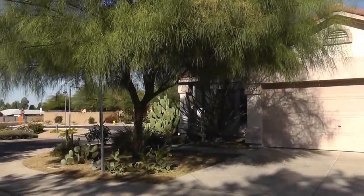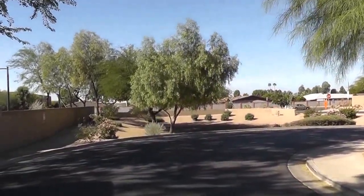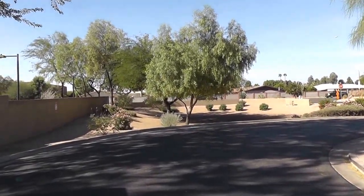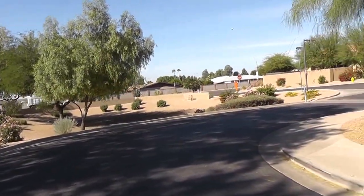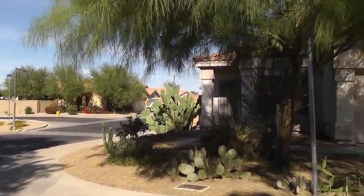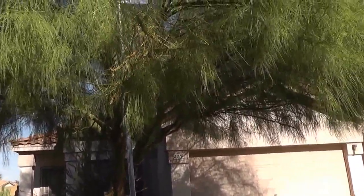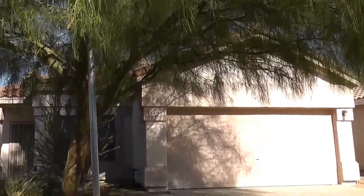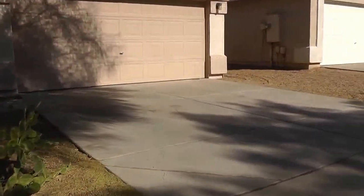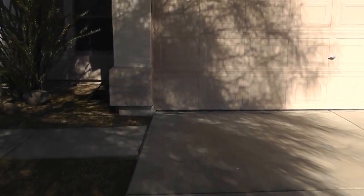You can tell that the street scene is very nice, very upscale. So it's a very clean and neat place that I think anybody's going to be happy with. This particular home has got lots of desert landscaping. It has a Palo Verde tree in front that is quite large and provides lots of shade. It also has a mesquite tree in the back, which again provides lots and lots of shade.